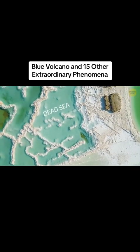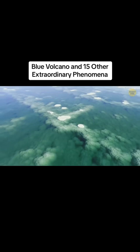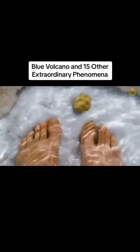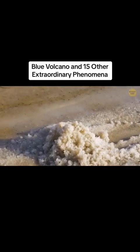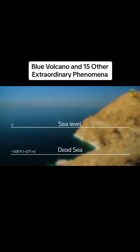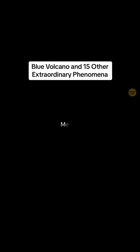This ancient body of water got its name because no macroscopic organisms can live there, since it's 9.6 times saltier than oceans. Only a few bacteria and fungi can be found enjoying the salt. It's also Earth's lowest elevation on land at 1,400 feet below sea level.